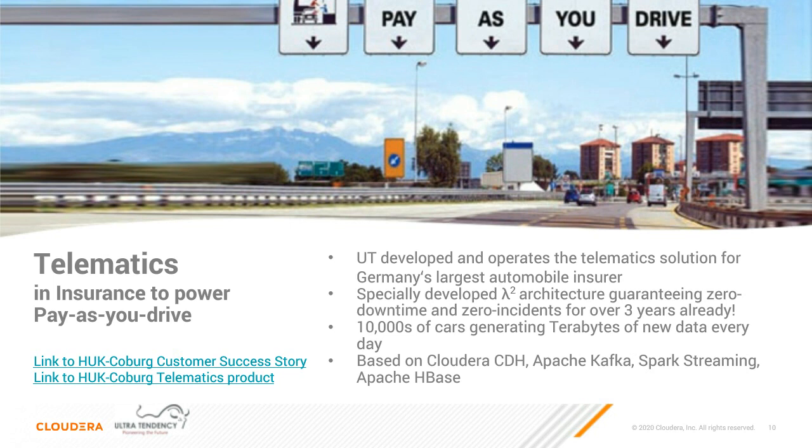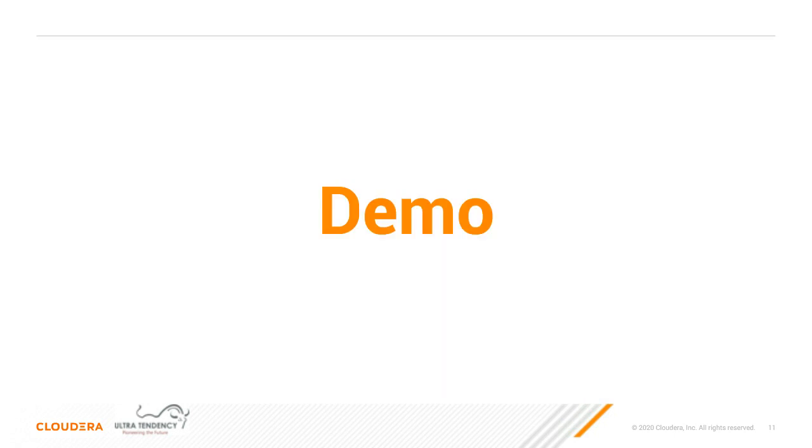And this is the final poll for today. Before, I am happy to hand over to my colleague Balazs to show you on CDP how the dual Lambda architecture looks. Balazs.